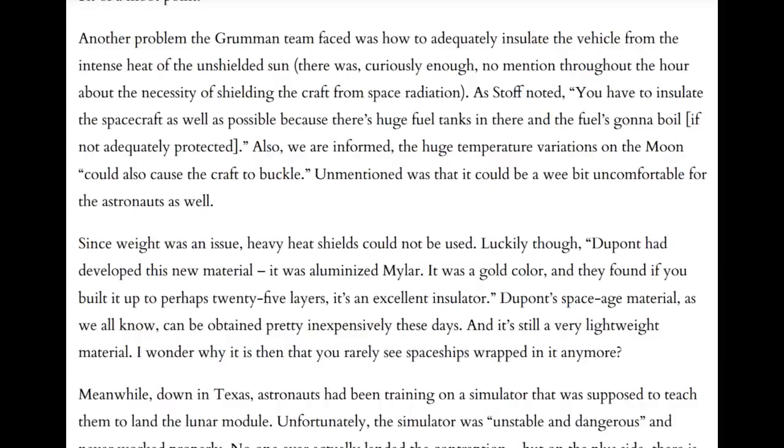Also, we are informed the huge temperature variations on the moon could also cause the craft to buckle. Since weight was an issue, heavy heat shields could not be used. Luckily, though, DuPont had developed this new material. It was aluminized mylar. It was a gold color, and they found that if you built it up to perhaps 25 layers, it's an excellent insulator. DuPont space-age material, as we all know, can be obtained pretty inexpensively these days, and it's still a very lightweight material. I wonder why it is then that you rarely see spaceships wrapped in it anymore.